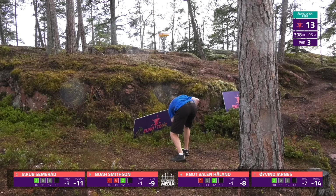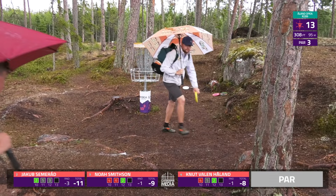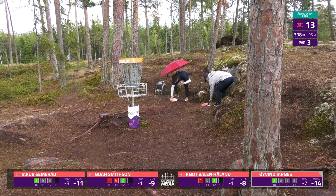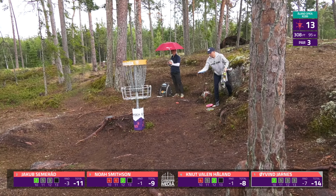Knut, not able to get as well, so the whole card is going to take a par here. About 60% of the field took par. This played about a quarter stroke under par, so these guys are losing strokes to the field here. It came in, it's one of the easier holes.